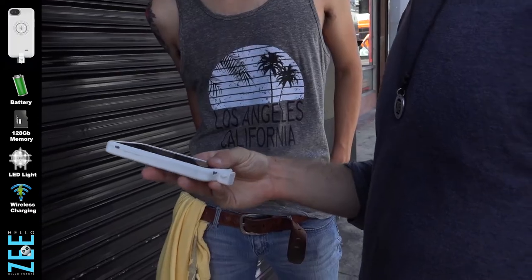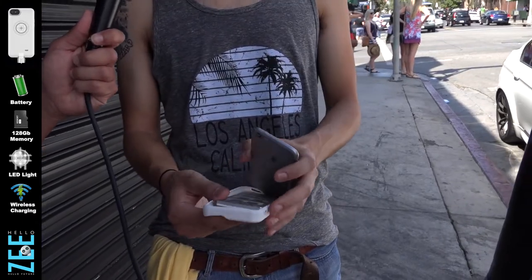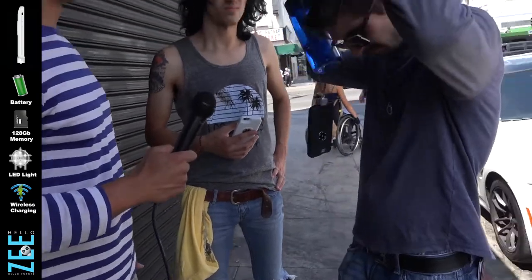So this is the ZEE Smart Case. Take a feel of it. It really feels like a normal case, like there's nothing else there. Provides you at least an extra cycle of battery, additional memory, wireless charging, and the strong light on the back. Perfect for photographers who don't want to drop their phones, ruin their stuff. Check it out.